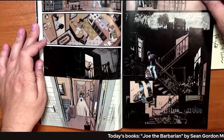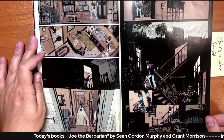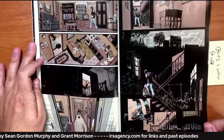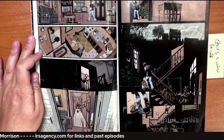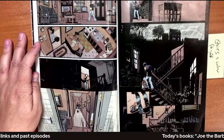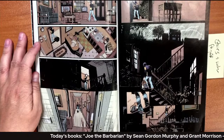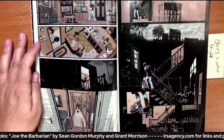I'm sorry, that's just a beautiful page. The whole structure, the way that he has the panels flow into each other. He's giving you every bit of information you need, but in this very stylized, beautiful way, and leading your eye very smoothly through that page with that staircase, making a cool kind of lightning bolt coming from the storm. That's amazing.